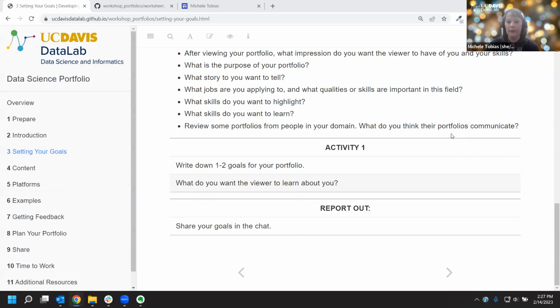Another goal, to communicate that I am capable of doing mixed method research and immigration policy. That's excellent. Demonstrating coding skills in R and working with large data sets. These are all great. Oh, there's some good ones too about communication. So yeah, this is a wonderful thing to think about. Your portfolio itself can show how you talk, how you write, how you think.